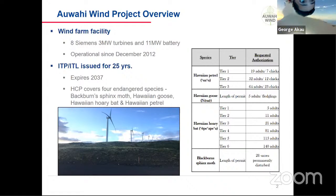We've been operational since December of 2012. We have an ITP and ITL that's issued for 25 years. It expires in 2037 and covers 4 endangered species: the black-burned sphinx moth, Hawaiian goose, Hawaiian hoary bat, and Hawaiian petrel. Koa did a nice job of putting together some notes, and a lot of this is displayed in that. Here's our take and the tiers. Real quick, we're in tier 1 for petrels and Hawaiian goose. We're good there within those levels. We have no take of the Hawaiian goose. We just got our HCP amendment approved, and we're in tier 4. And for black-burned sphinx moth, I'll just give you guys quick updates coming up.